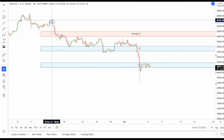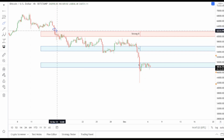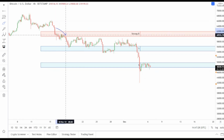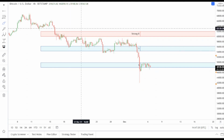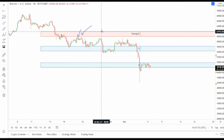However, the high probability setup came at around $63,000, $63,500 with the old support level. As soon as we saw a sharp decline, as you can see, a number of times we tried to test the strong resistance, with day to day, week to week rejection. The second time we tried to test it.